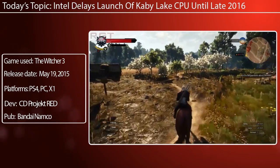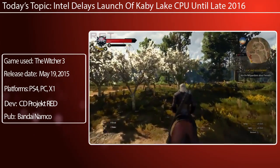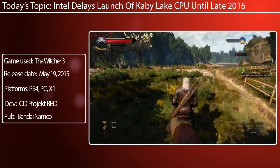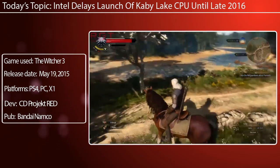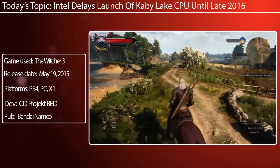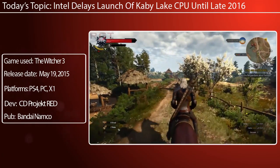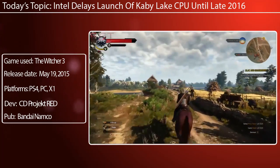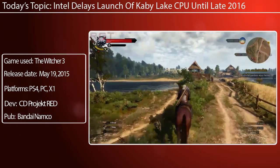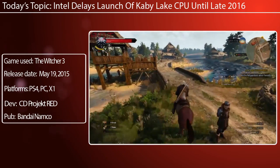Unfortunately, there are some delays. Intel are citing poor yields for this. What this basically means is that something that was going to ship in early 2016 could possibly face a delay all the way back to September-ish 2016 for the consumer version, and possibly even up to January 2017 for enterprise, which is quite bad. And we can imagine what that's going to be doing to Cannon Lake as well.